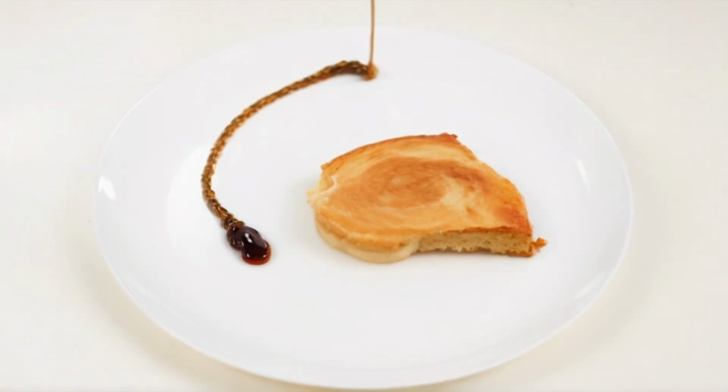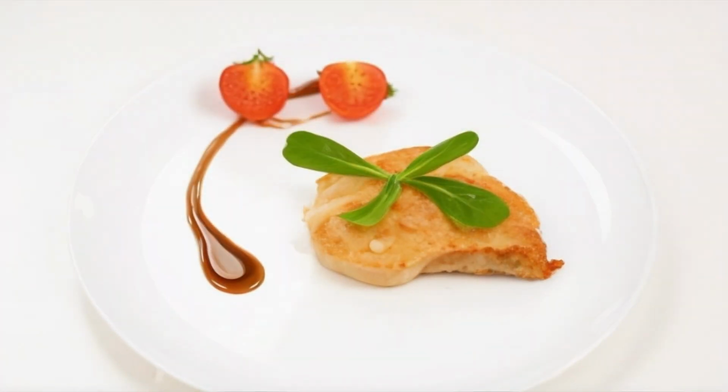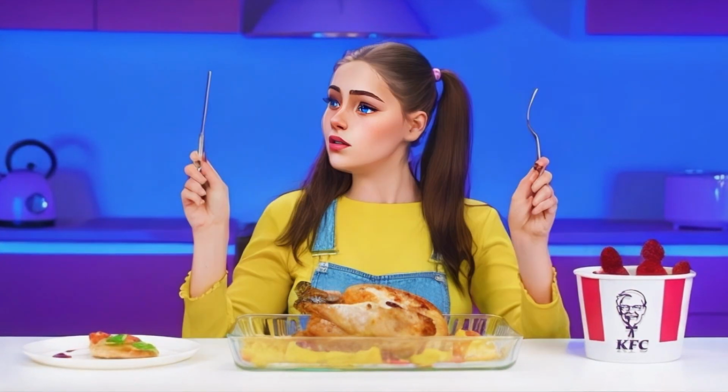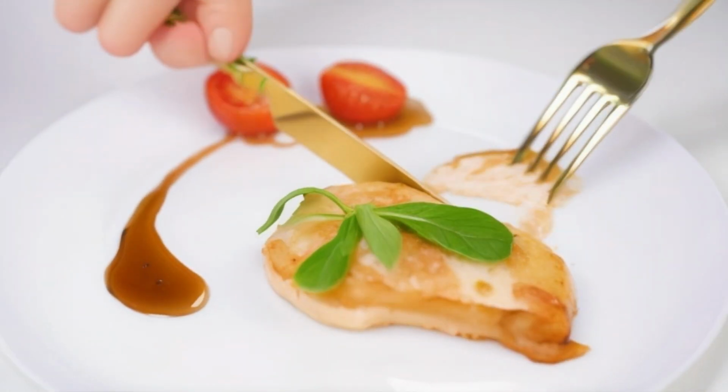Only a couple of touches to a beautiful dish are missing. Here, now the chicken looks exquisite. Bon appetit. Try, granddaughter. What different dishes turned out here? And which one should I start with? I think I'll try with chicken fillet.